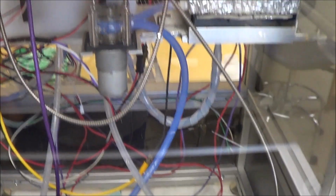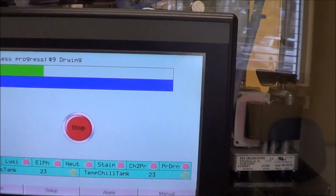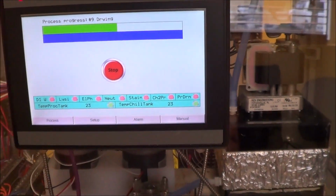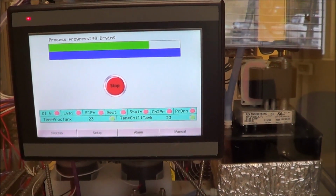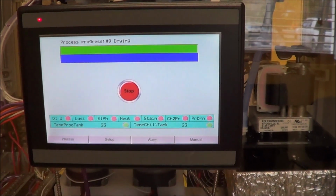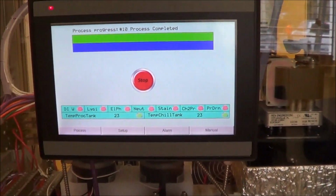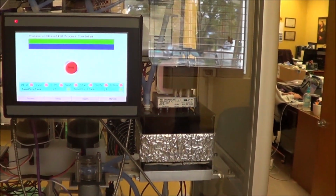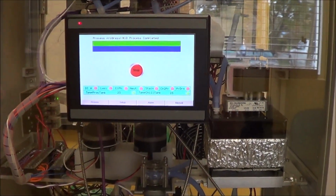Starting to suck air. So now we've entered the final drying phase, which would normally be 3 hours. We've got it set for 30 seconds. All tanks are empty at this point. Go. Process complete. Okay, that's it. So we may add a status window or an alarm or something, but the system works right now.